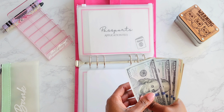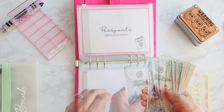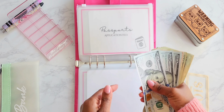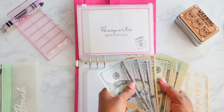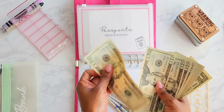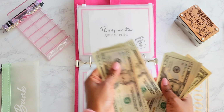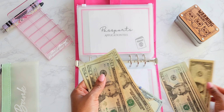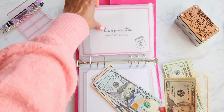My husband and I have a passport, however, our children do not. We need to save up for them to get a passport. So we're going to go ahead and put $202 into this one, and I'm going to need change. Okay, 20, 40, 60, 81, 20, 40, 60, 82, and $2 that we're going to put into passports.